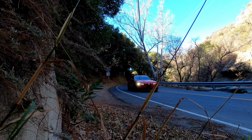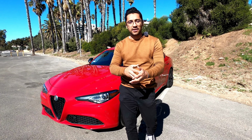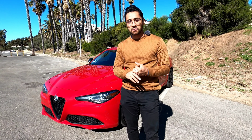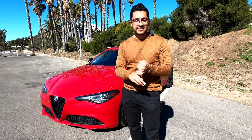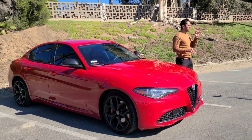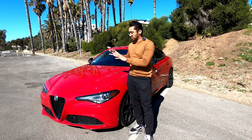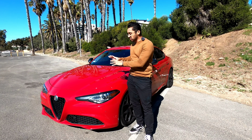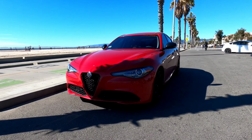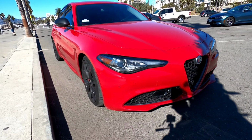This one is the very little brother to the Quadrifoglio, which is the Ferrari-engine-derived, 505 horsepower car beating the M3s, C63S, and those monster cars. Again, this is the little brother, but do not mistake it. A lot of people say Ferrari derived, but this car is actually produced by the Ferrari team. This goes back to FCA and Ferrari being paired up. FCA, who owns Fiat, Chrysler, and Alfa, was a stakeholder in Ferrari.